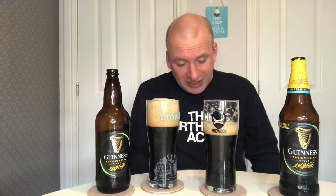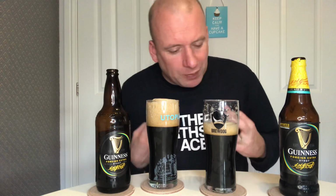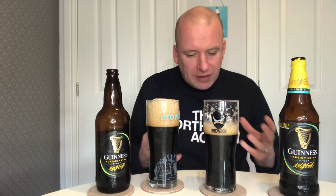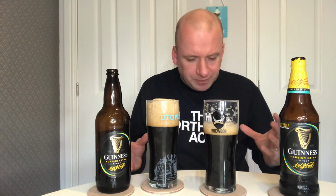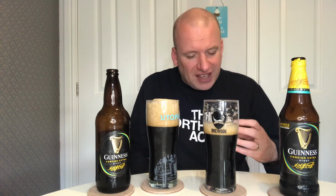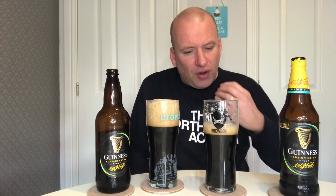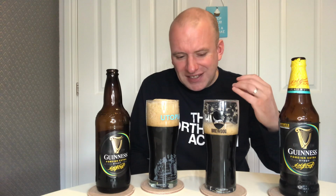Wow, that's nice, really nice. So what I was getting on the nose is sweet toffee, metallic. Thankfully, the metallic notes aren't there. I'm getting a thick body. It's moderately carbonated. There is slight roasting malt. There's a little bit of toffee in the back end and a hint of licorice.